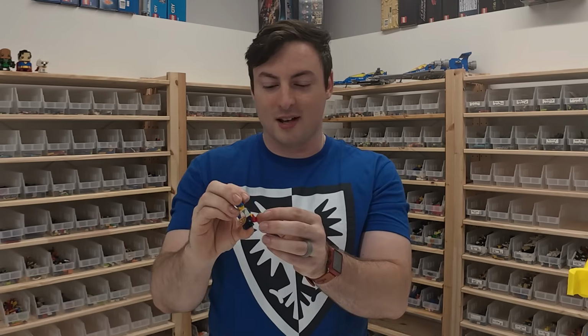He's got a pretzel and a little coffee mug, as well as his glasses. And of course, he's got the little baseball cap on. I think he did a phenomenal job designing his own sig fig in the store. So another great thing that the Brickheads store has to offer.